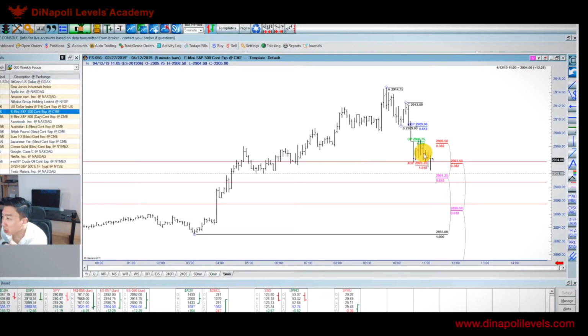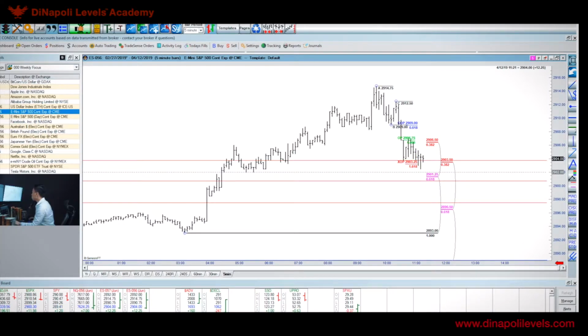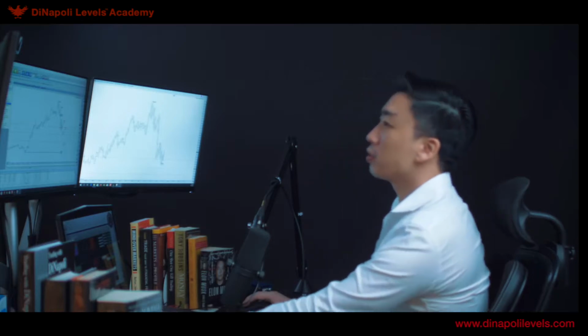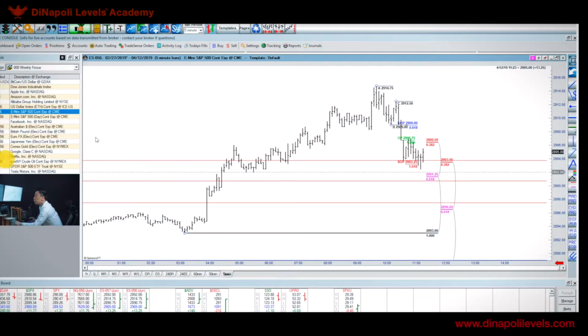Alright, so we had the last push. I think this is it. I think the market's gonna start supporting right now. Yes. So the trade is actually going really well. Alright, we are starting to see strength at support, bouncing off that agreement area.